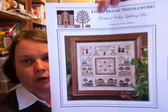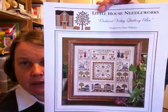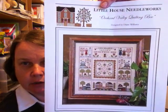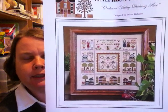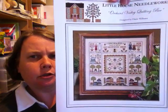So I'm working on my project 1, which is Little House Needleworks Orchard Valley Quilting Bee. I'm using the called for DMC, possibly the called for linen, not sure. I'm doing it on lamb's wool anyway. So I had it all folded up because I had shown you already.